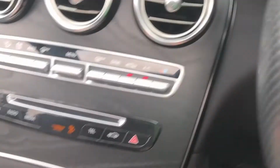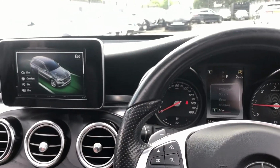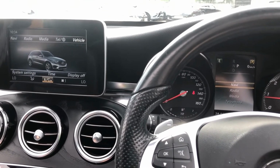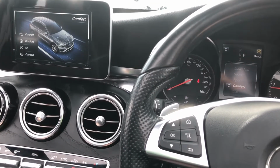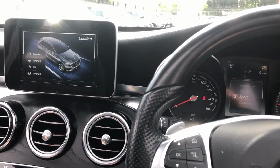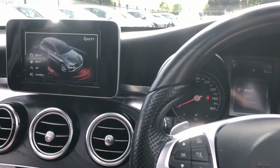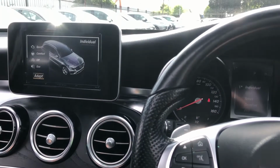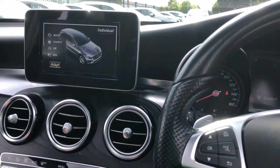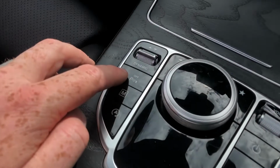Got your dynamic drive select here, so you can see there are different modes. If you look on both screens, you can see on the left it gives you a breakdown of the configuration and the different colours you'd associate with each. So got Eco, Comfort, Sport, Sport Plus, which of course is the best mode, and Individual, which is the one that we tailor made ourselves earlier, but for us we're just going to put it back in Eco because we don't need anything else. You've also got audible parking sensors off.